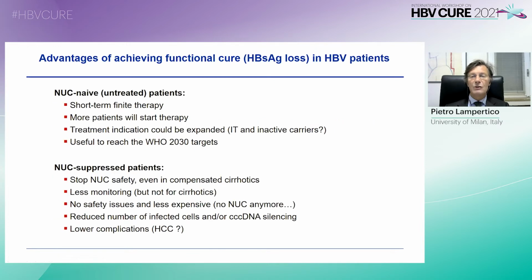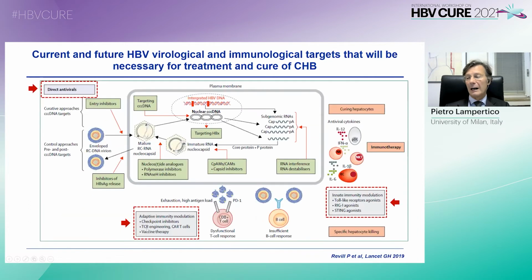The achievement of functional cure could be very important, not only to shorten duration of therapy in patients never treated so far, but also, for example, to treat many more patients, potentially patients that so far have not been treated with hepatitis B drugs, potentially try to reach targets, and for nuke suppressed patients, stop oral therapy safely and potentially reduce complications such as hepatocellular carcinoma. I mean, there is a lot of background and rationale for achieving S antigen loss.